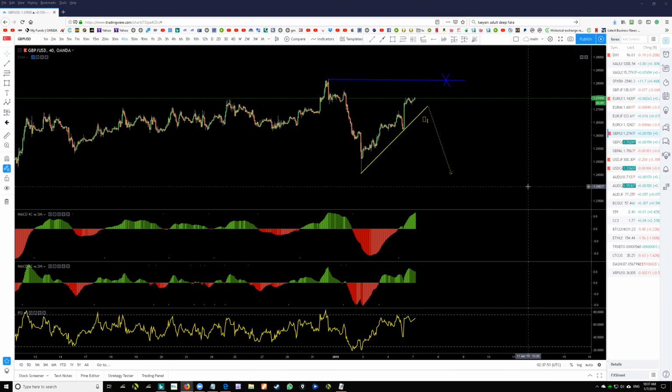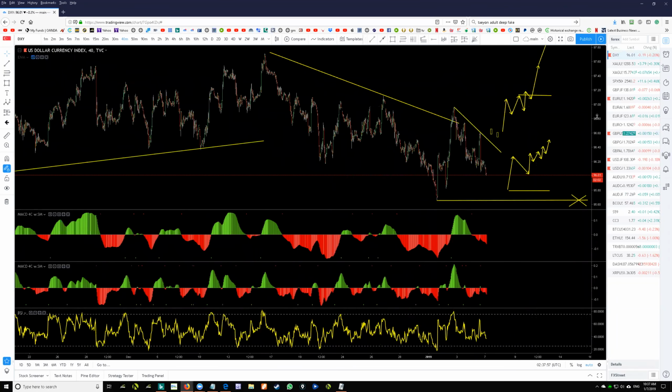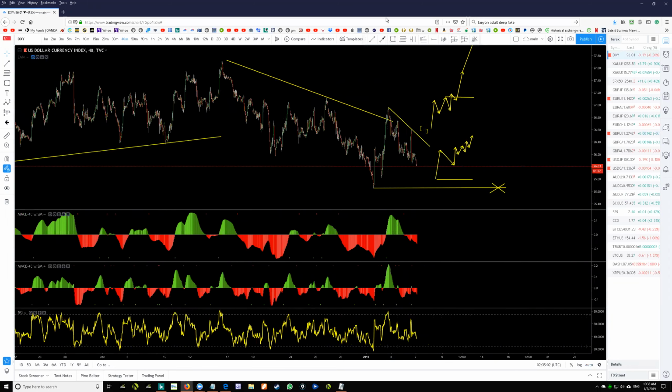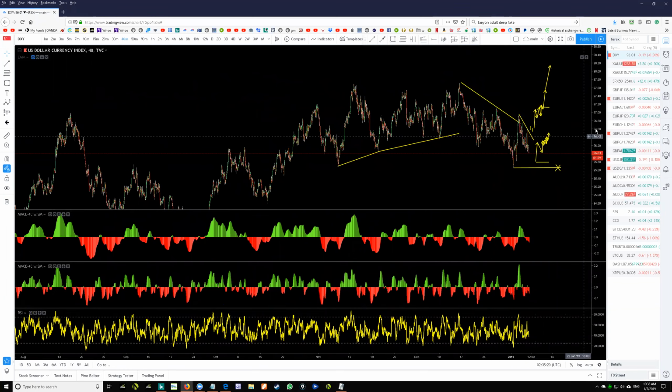So let's take things off by looking at what the DEX is doing. I did some homework right here. This structure looks pretty corrective to me. I think this is the first wave up, and this looks like a correction. So my thought is that there should be an upside on this. It looks like this is a correction for now.